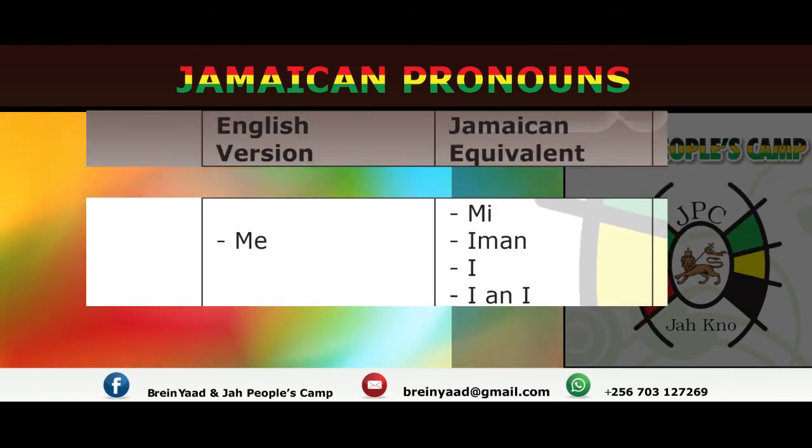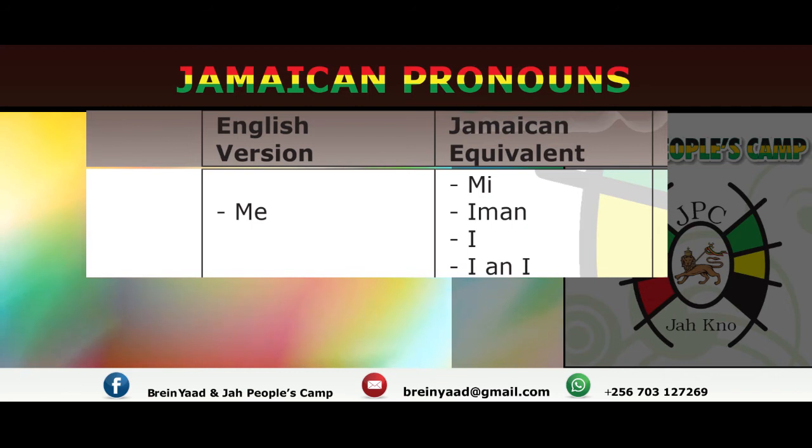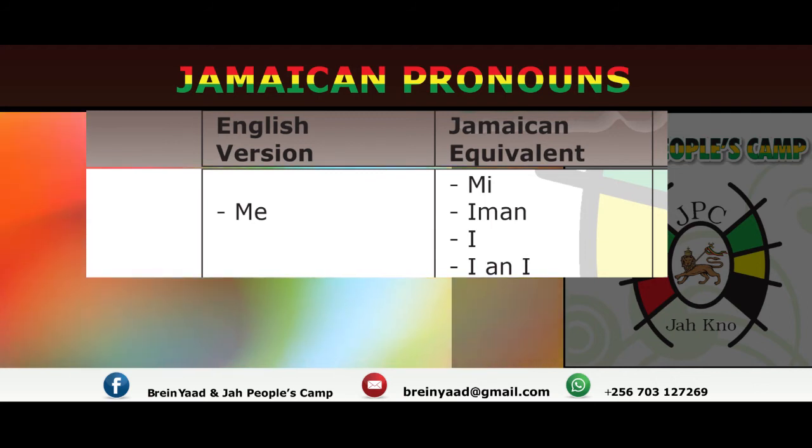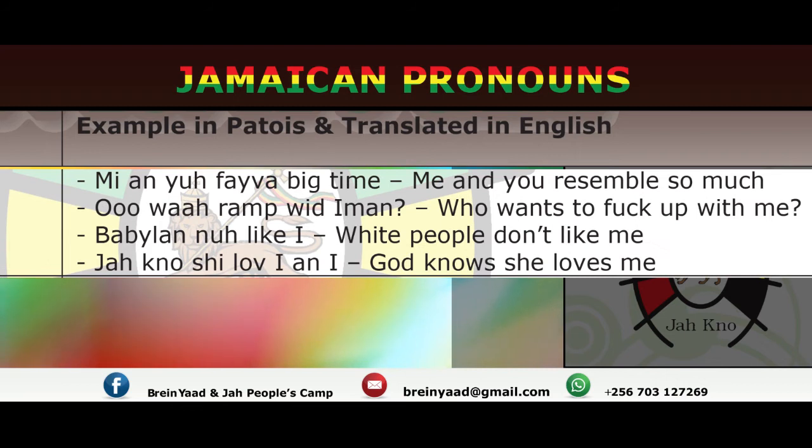Okay, next pronoun is me. In Jamaican, you say me. Yes, it is there, but the spelling changes. You write it as M I, whereas in English it is written as M E. So me. If you don't say me, you say I man, I, or I and I, to mean me. For example, me and you fiver big time. Me and you fiver big time. To fiver is to resemble, to look like. So, me and you resemble so much, big time, so much.